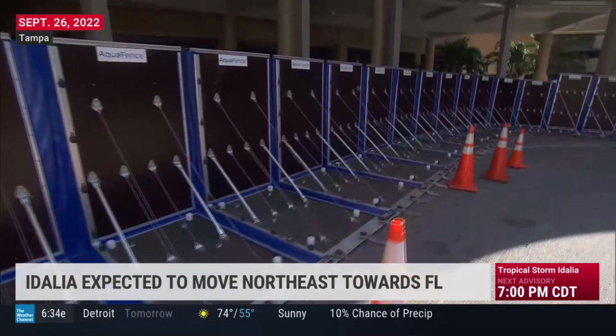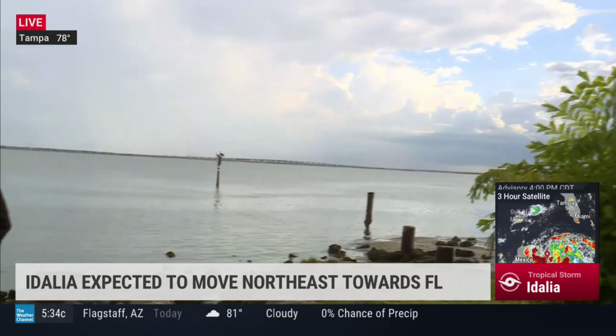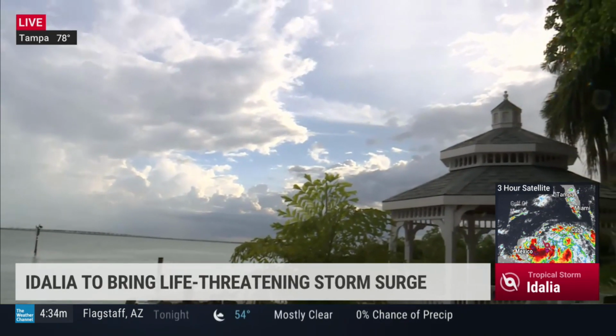Meanwhile, the sun is back out. The storms have moved out as we head into a warm, humid evening here in the Tampa Bay area. Storm surge watch, 3 to 5 feet in the Bay Area. Also a hurricane watch. The worst of the weather arriving later Tuesday and Tuesday night. We will keep you updated here at the Weather Channel, so stay with us.